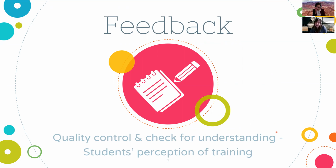And that's also just a general check for understanding. So we want to see that the instructions we've given, they have understood them the way that we meant them. And then if there is something that's not right, then we can give them more detailed feedback to tell them not only what they did wrong, but why they should be doing it this other way.